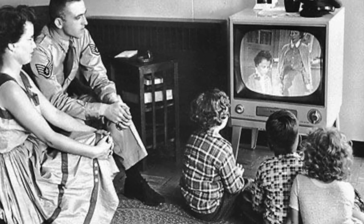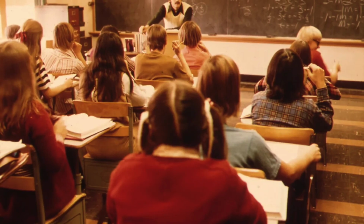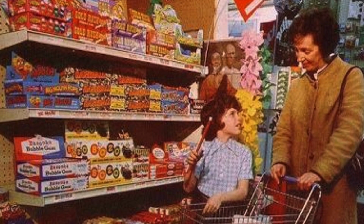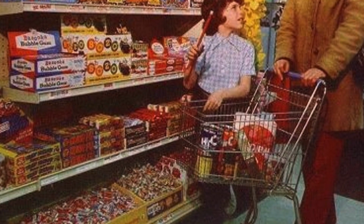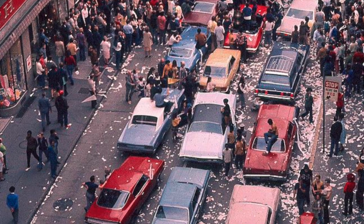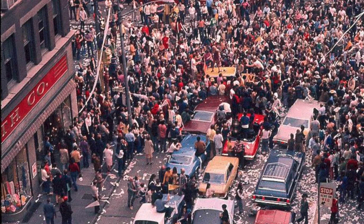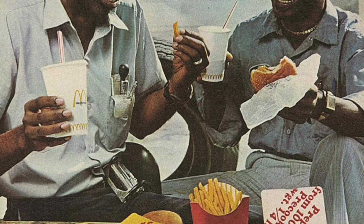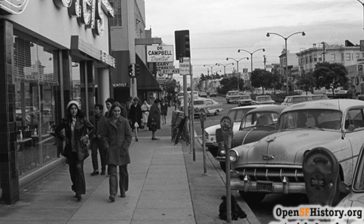Looking back, it's amazing how quickly everyday life can change. Many of these objects once felt essential, yet today they've largely disappeared. For younger generations, they may seem strange or outdated, but for millions of Americans, they represent something much more important, memories, a different way of life, and a time that can never truly be recreated.